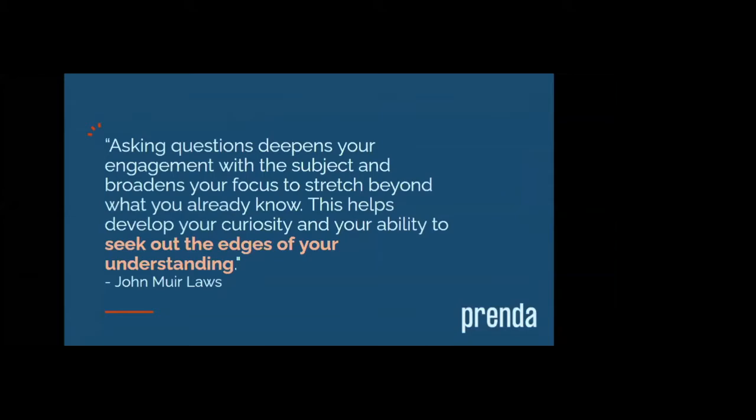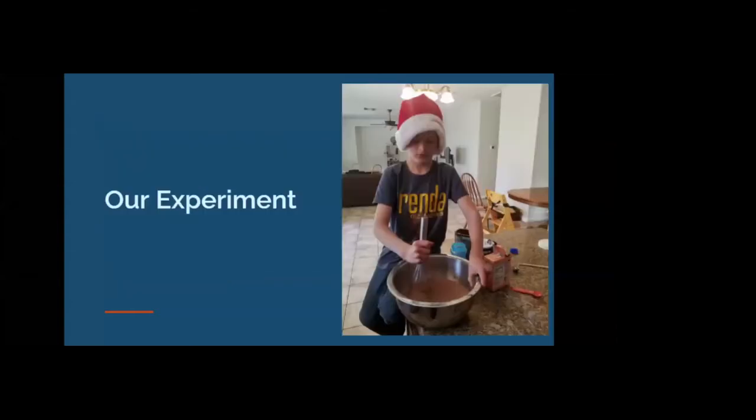Asking questions deepens your engagement with the subject and broadens your focus to stretch beyond what you already know. And this helps to develop your curiosity and your ability to seek out the edges of your understanding. We asked questions, and every discovery begins with a question. Asking questions and exploring them hands-on is what we do in Prenda.